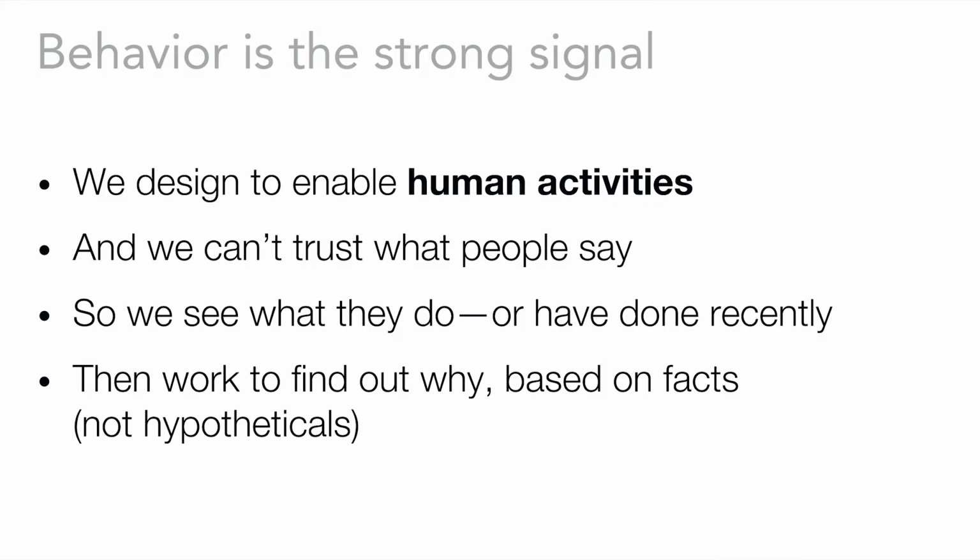When we look at this stuff, behavior is what's really important, and I'll hit on this a few times. That's one of the big takeaways about doing user experience research. You can't trust what people say. People don't say things that are true about how they act.